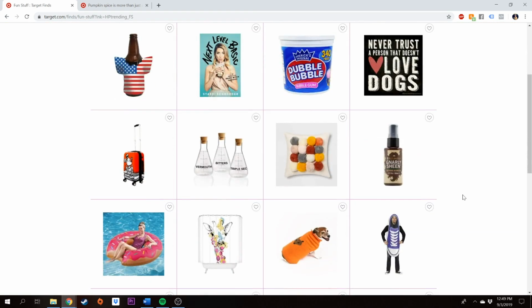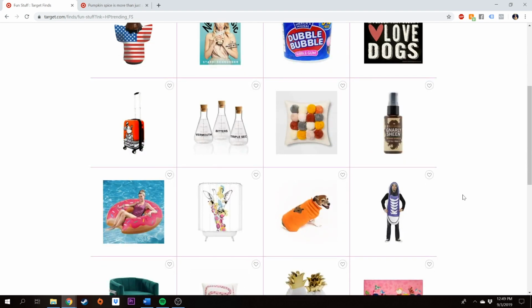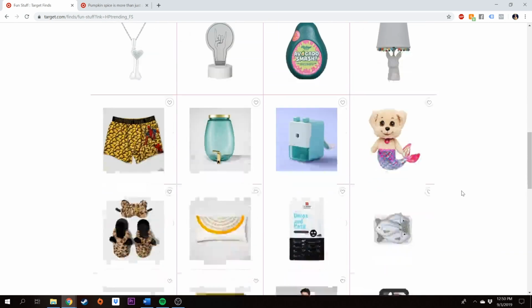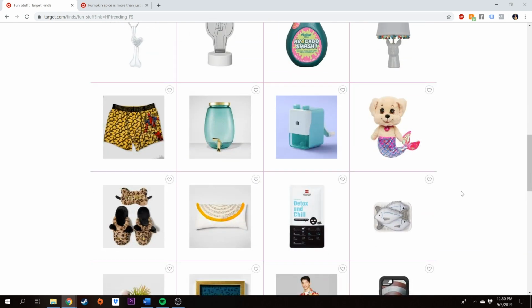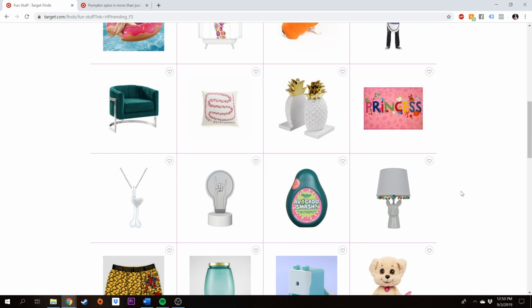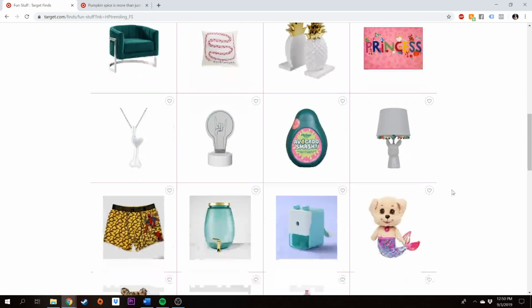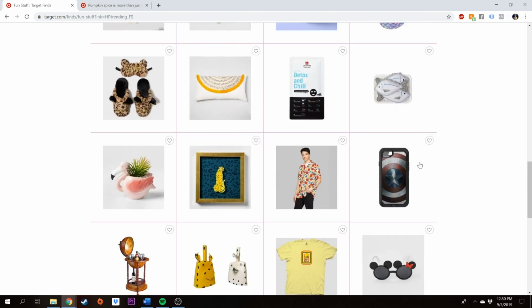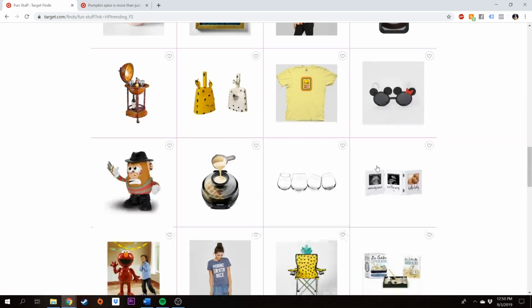Scrolling through here, we have a fun stuff tab. This is more silly things. You see a lot of silly Halloween costumes in here and room decor, but a lot of these things you can really start to notice the consistent trends, like llamas. Those have been really trendy. Pineapples, mermaids have been really trendy, and these are all things that will remain consistent for holiday shopping.